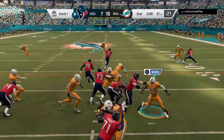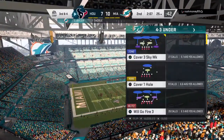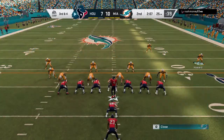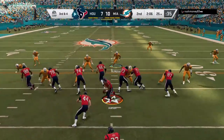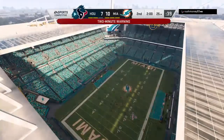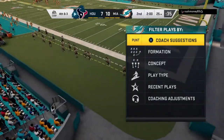On 2nd down now, Hyde, and he'll get about 3 as he takes this up near the 25. Now the Texans will burn the first of their timeouts. They'll have 2 remaining as we step aside here in this 2nd quarter. 3rd down, Carlos Hyde. It's a gain of a yard, and it takes us to the 2-minute warning. 2 minutes remaining in the first half, 10-7, our score.